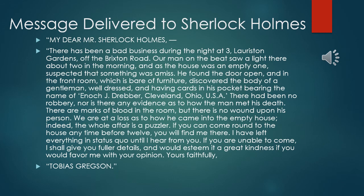If you can come round to the house any time before 12, you will find me there. I have left everything in status quo until I hear from you. If you are unable to come, I shall give you fuller details and would esteem it a great kindness if you would favor me with your opinion. Yours faithfully, Tobias Gregson.